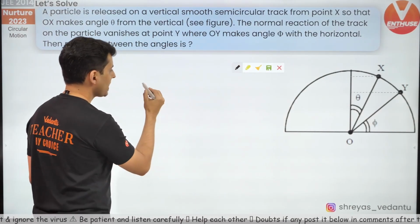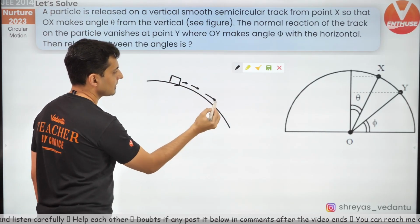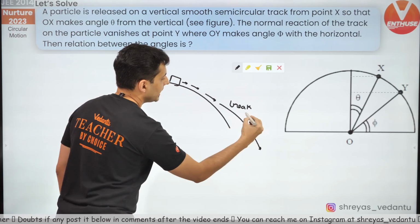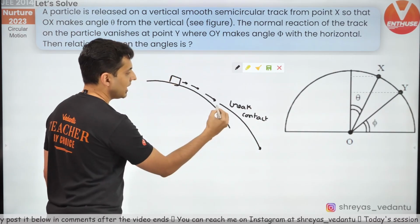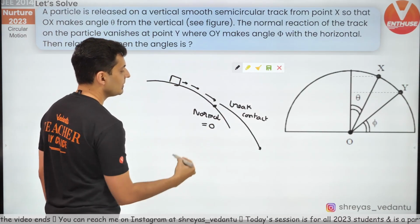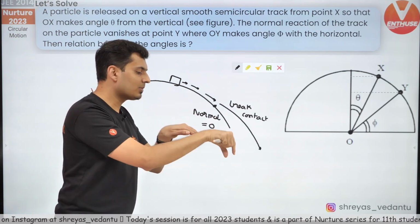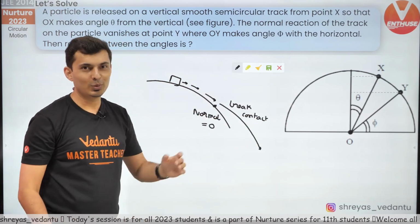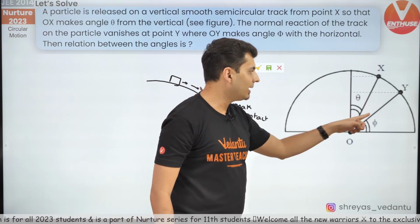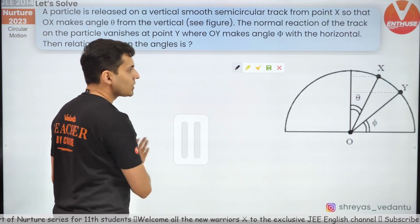Let's try to understand. See, if you have a curved surface, you keep a block. When you leave it, its speed will start increasing. There comes a point where it will just fly off. It will break contact. The moment it breaks contact at some point over here, the contact force, which is the normal force, will become zero. So you have a smooth surface, you release something, after some time you will see it will just break contact and fly off like a projectile. That point where it breaks contact is marked by point Y, which makes an angle phi with the horizontal. Clear till this point? Okay. Now the question is to find the relationship.